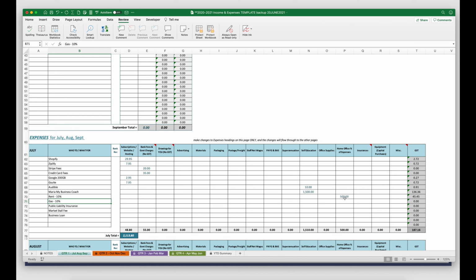Now with my gas, I'll do the same. Let's just say it's $100 a month. So I'll claim $10. Public liability insurance, let's go to insurances, and that's say $250 a month. I'll just pop the market stall in miscellaneous, and the market stall is $130. And I have a business loan, so I could buy all that stock, and I'm going to put that in miscellaneous, and my business loan repayment is say $3,000 a month.